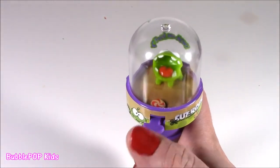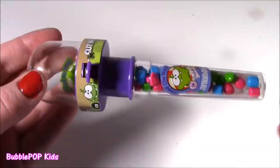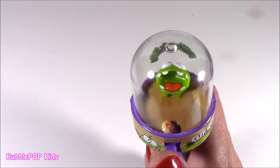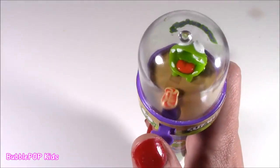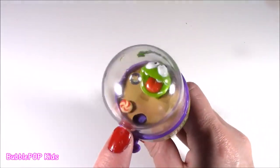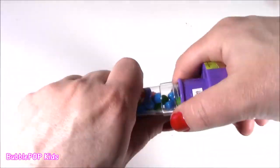Try to get it. Hey, Bubble, let me try because I'm better at games than you. Okay, okay. It's like impossible. It's impossible to feed the frog. No. Couldn't feed the poor little froggy his little piece of candy, but I'm ready to feed my shelf and taste whatever's going on in here.